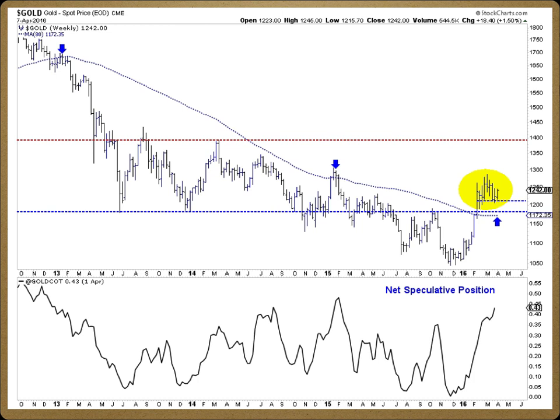And the confluence of support is really around 1180 to 1190. I mean, note the 80-week moving average. It is a little bit below 1180, but note how that looks like it's ready to start to slope higher. I mean, it's been sloping down for several years, and that's been key resistance. And so now that's going to be support.